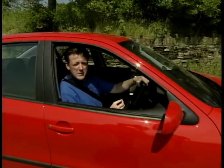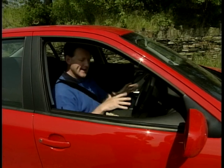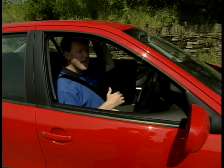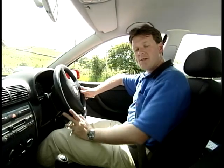Now, one of the best things about the new Toledo is the amount of room inside for the passengers, both in the rear and here in the front. Lots of space, comfortable seats, and also lots of headroom too, thanks to that high roof line. And inside you can see these similarities with its bigger brothers, both the Audi A3 and the Golf.